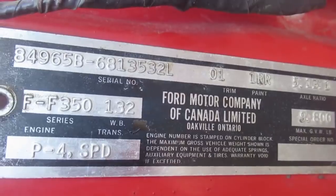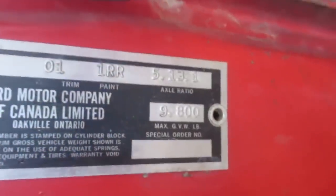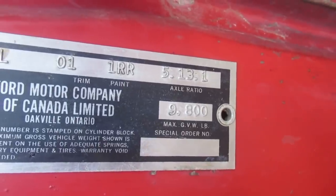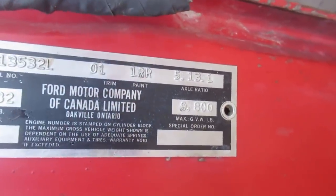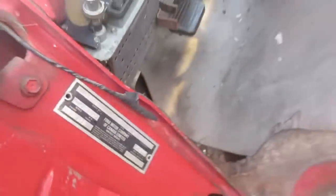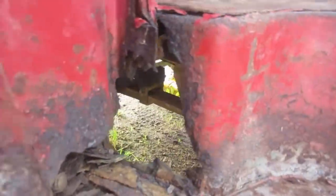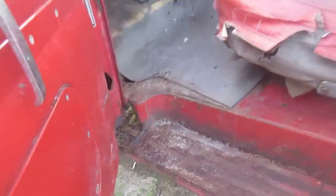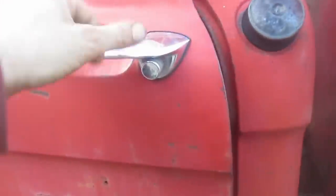Four speed. See if I can find the rear end. Oh, it's atrocious. 513s. Ouchie. Yeah, you won't be going super. Oh, Rangoon Red. I'll be damned. That's cool. It's the same color as the Galaxy. Slight A-post, missing the Rangoon Red there. You just need a touch-up paint bottle there. And as far as we can see, never painted.